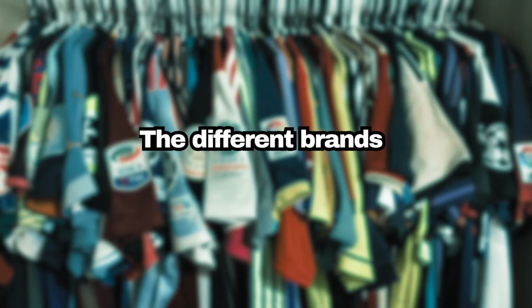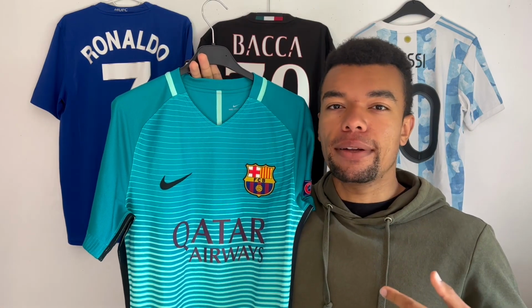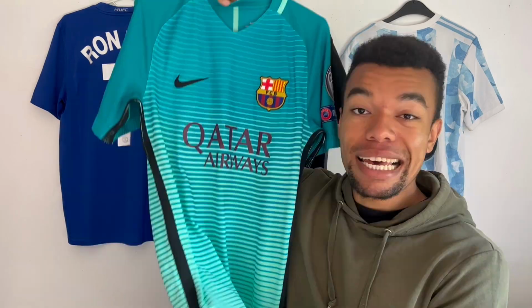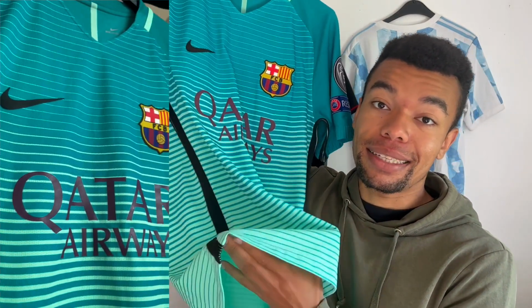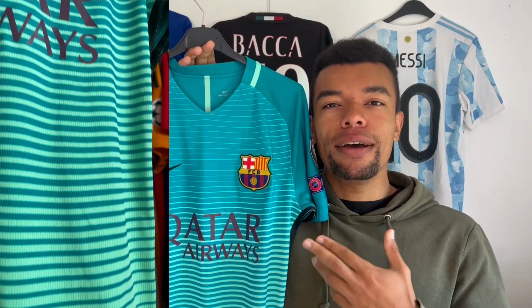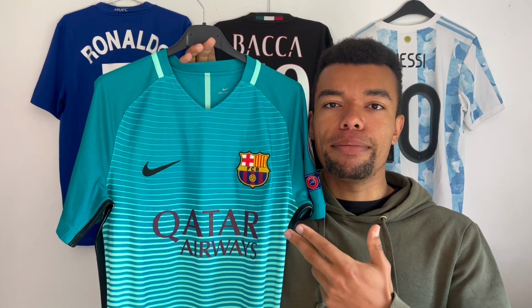The second thing I wanted to talk about are the different brands, because we got so many different football teams and they're all manufactured by different brands. Nevertheless, for the sake of this video, I'm gonna limit myself to Nike, Adidas, and Puma. Over here I got the FC Barcelona 16-17 third shirt. This is a Nike Aero Swift shirt, which means that it is the player version. As far as I know, this was the first type of Nike player version football shirts that was commercially available.